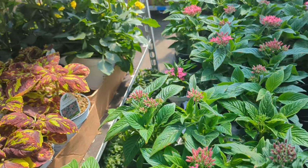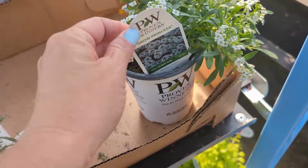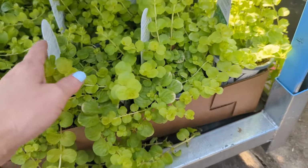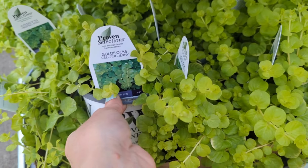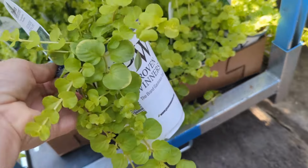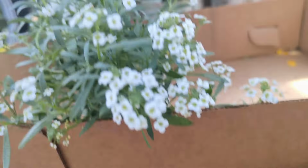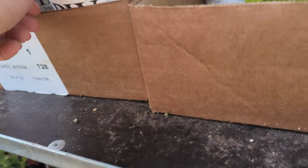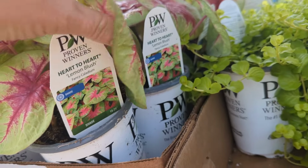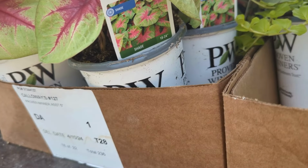Again, in one of the larger containers. There is Snow Princess Lobularia and Alyssum, and their Goldilocks Creeping Jenny. Super cute. And those were so full. And here are some Caladiums, Heart to Heart Lemon Blush. Super cute color.